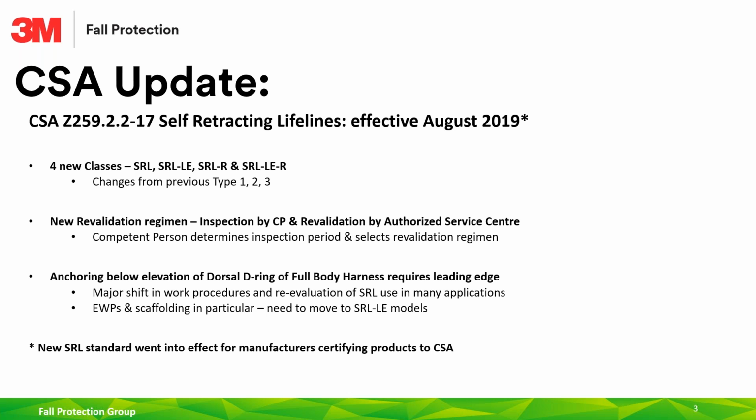So what that means is, depending upon your use, that will dictate how often you do a competent person inspection and revalidation. So, for example, the categories of type of use are infrequent to light, moderate to heavy, and thirdly, severe to continuous. So, depending on what category you fall into, your competent person inspection frequency can either be annually, semi-annually, or quarterly. And product revalidation, that's authorized service center type work. So, sending that back to 3M or an authorized service center for inspection to revalidate, or in other words, recertify the device. The ranges are every 5 years, every 2 years, or at least annually, depending upon, again, the type of use.